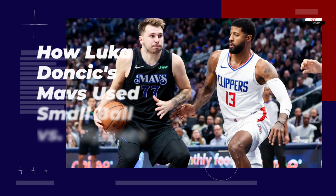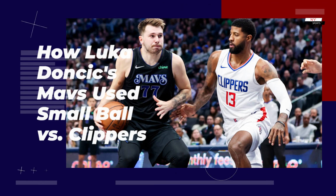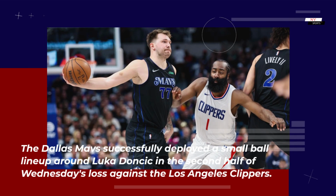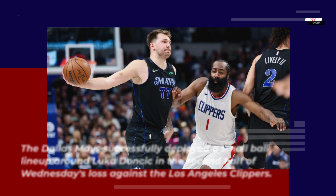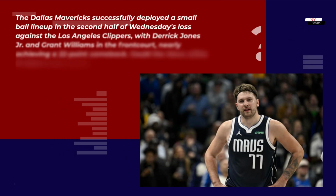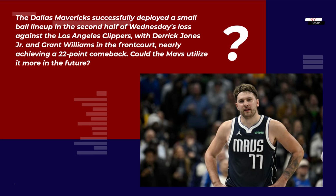How Luka Doncic's Mavs used small ball versus Clippers. The Dallas Mavericks successfully deployed a small ball lineup around Luka Doncic in the second half of Wednesday's loss against the Los Angeles Clippers, with Derrick Jones Jr. and Grant Williams in the frontcourt, nearly achieving a 22-point comeback. Could the Mavs utilize it more in the future?